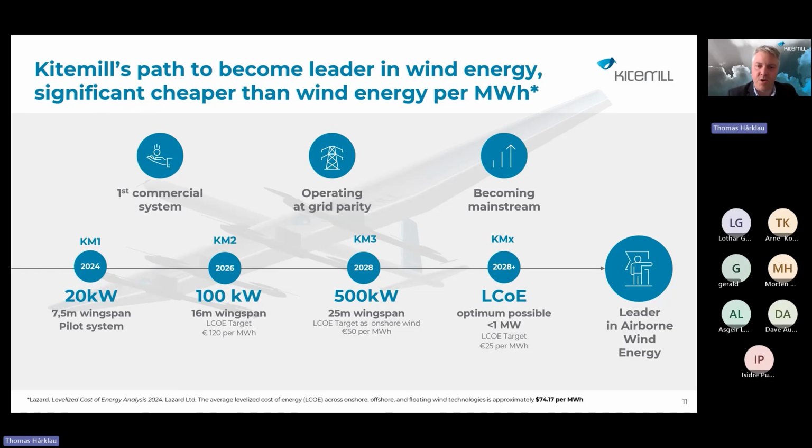This is the tipping point when airborne wind can compete with conventional wind, being mature and scaled up to large enough volumes. And after that, airborne wind can continue to be scaled up and optimized, and it could potentially dominate the global energy mix sometime in the future.